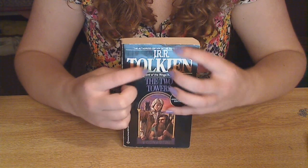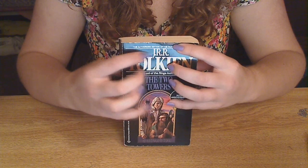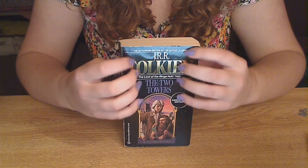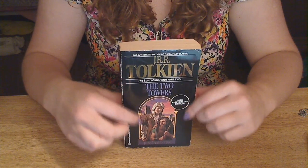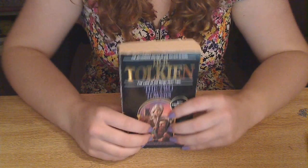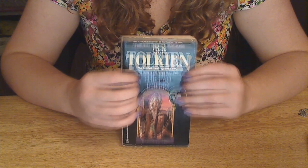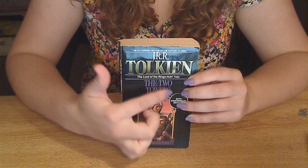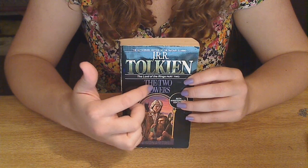I love to just collect different covers and copies and editions. I have quite a few actually. I just started seriously collecting them pretty recently. So, this is The Lord of the Rings Part 2, The 2 Towers. It's by J.R.R. Tolkien.